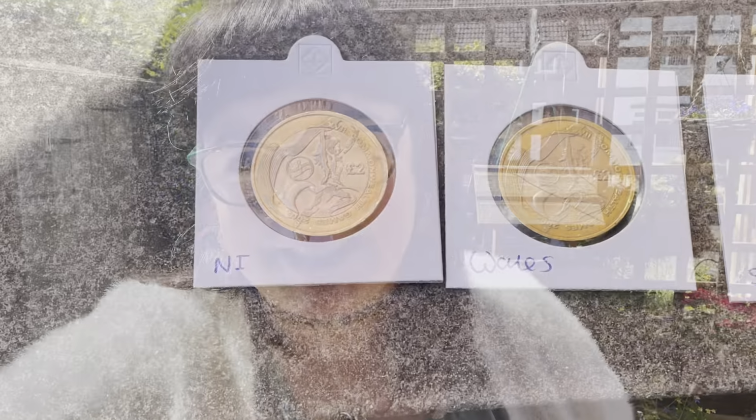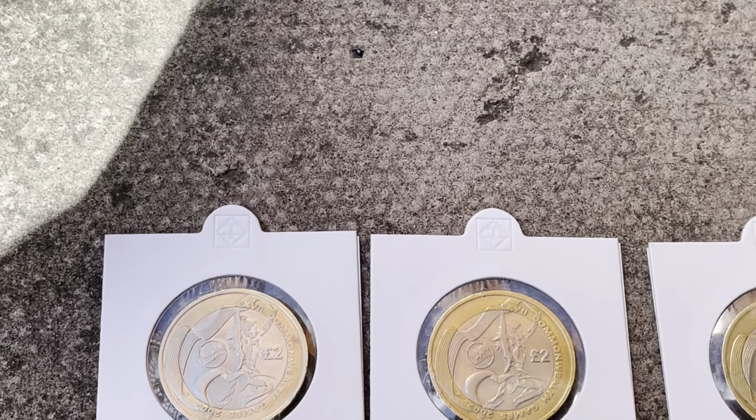This time we're going over into Birmingham. So first off, let me show you what coins we're looking at. We are going out and about looking at the Commonwealth Games coins today.